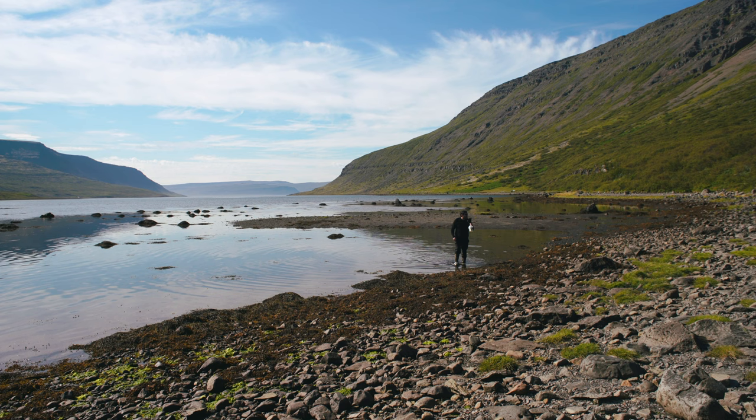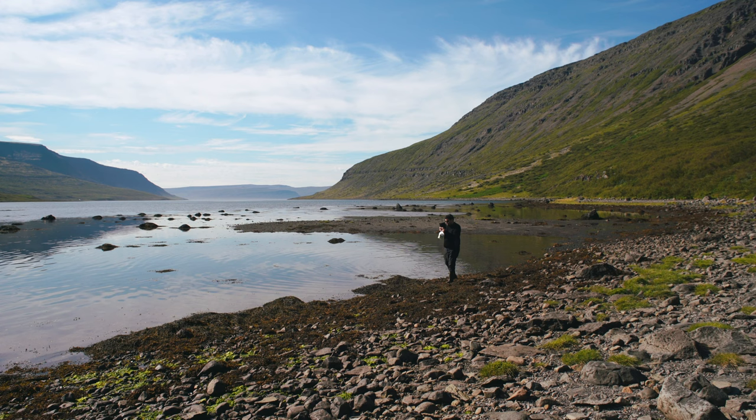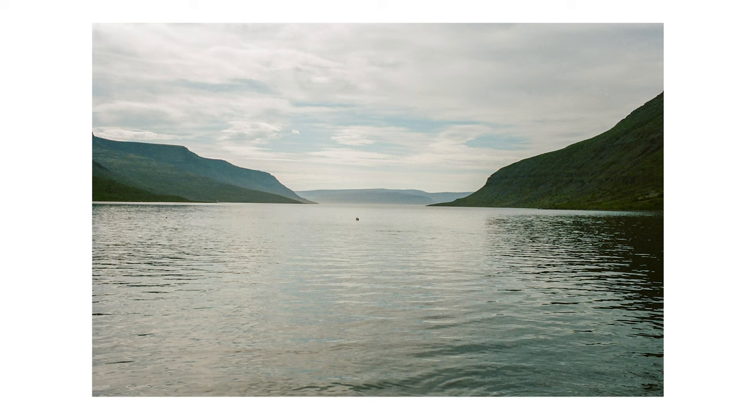Our destination, but as I looked back towards where we came from, I noticed a seal. So I took a picture of it. If you see the small dot in the middle of the picture, that's the seal. It was just there chilling.